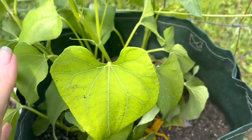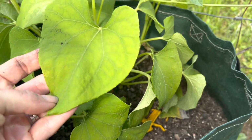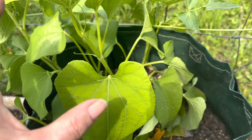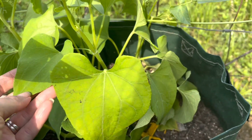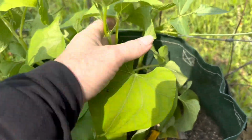This is a Merleton, and I'm really excited about this because on a few occasions I've tried to start these guys and never gotten them to grow. This is really a Louisiana southern kind of, is it a fruit or is it a vegetable? I actually don't even know. I think it's a vegetable, but anyways, it is this.